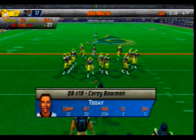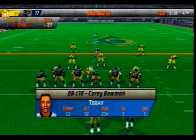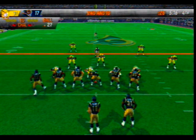Second and 10. Ball on the 27-yard line. Stay both now. Let's go, D. Let's go. Bowman will work out of the shotgun. Number 82, the motion man.